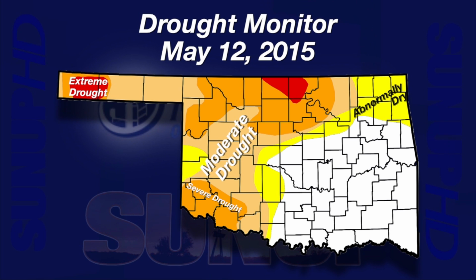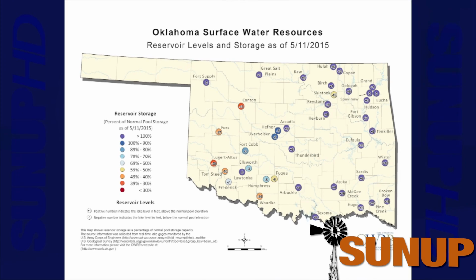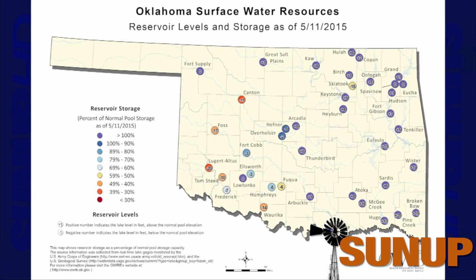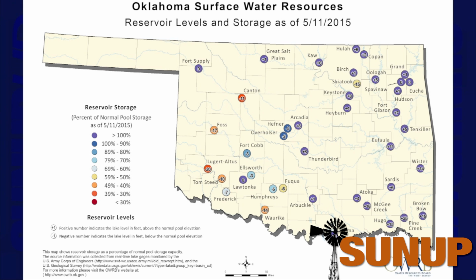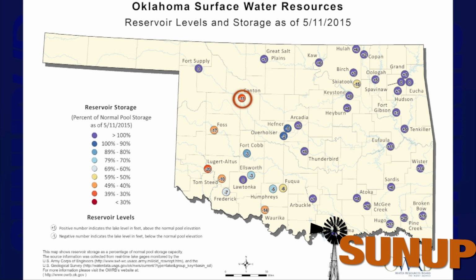So we just keep it going into the summer, and hopefully we can start again in the fall. Now this rain is eradicating the short-term and long-term drought impacts. The long-term, of course, the reservoirs. This latest reservoir level map looks wonderful. It's still low across western Oklahoma, but some of those lakes, like Lugert-Altus, are up 11 feet since late March. Tom Steed is up 6 feet. Canton still needs to come up pretty rapidly. It's only 2 feet higher.